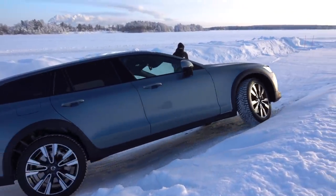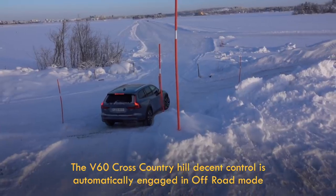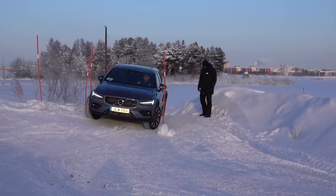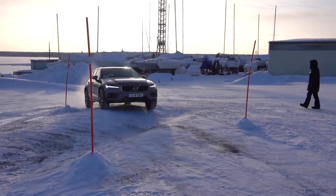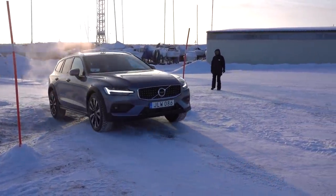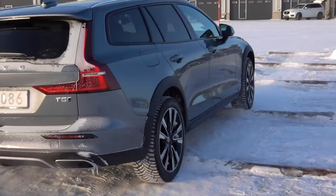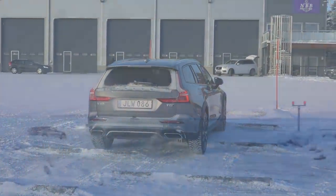The Volvo team is intent on showing us more capability, so we're pointed down this short, steep spot to check out the hill descent control. And there are other obstacles that owners will probably never take their own cars on. But this should give you a solid idea that you don't need a Jeep Grand Cherokee, Acura RDX, Mercedes GLC, Audi Q5, or Volvo's own XC60 for that matter. This wagon will get owners through more than they will ever ask of it.